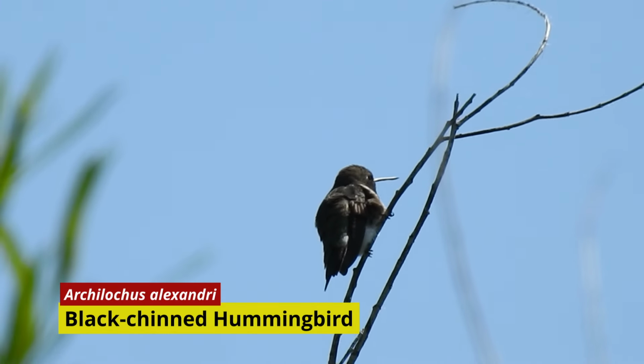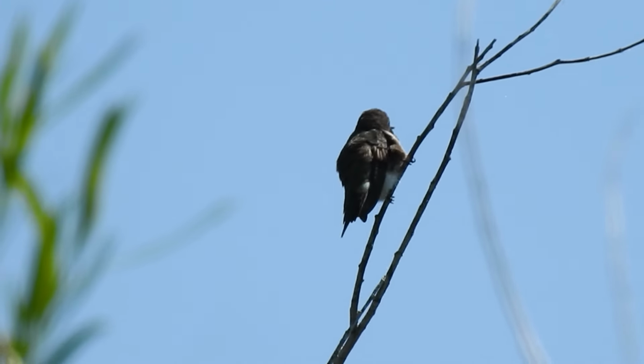Also got a black-chinned hummingbird on camera. That was the mascot for the Great Salt Lake Bird Festival, so pretty cool hummingbird species. It's got that purple on it. Purple's my favorite color. I like that hummingbird a lot. Let's see what else we can find.